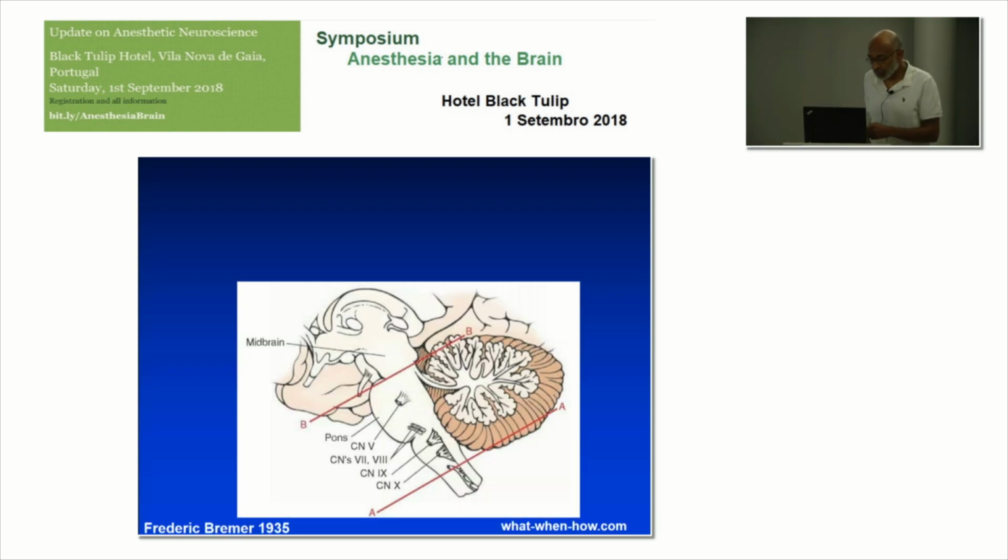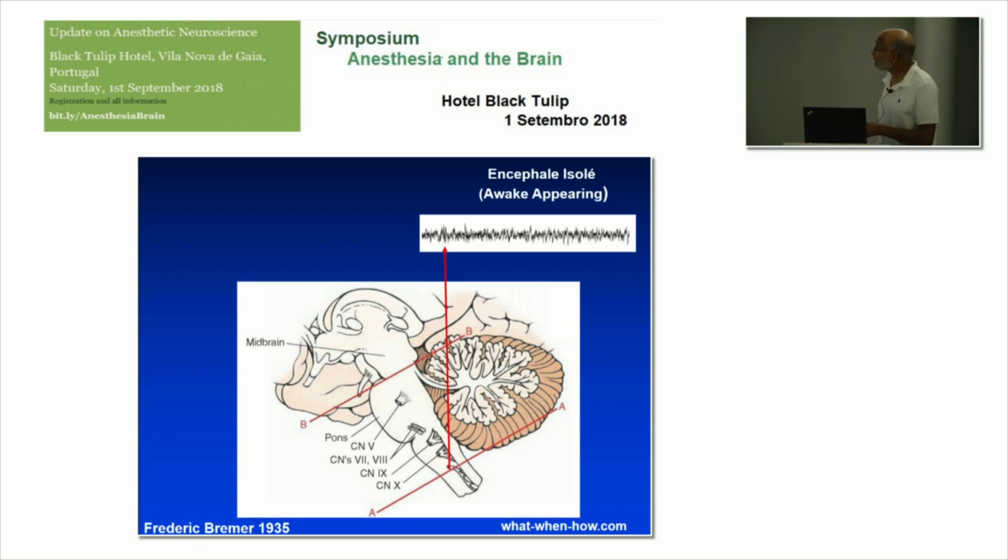All right, so here's the idea from Bremer. It goes back to 1935. Bremer was a Belgian neurophysiologist, and what he did was a series of two experiments. In the first experiment, this is in cats. I've drawn this here on the human brain, but what he was doing was in cats. In the first set of experiments, he transected the spinal cord here, separating the brainstem and the brain from the spinal cord, at this level here. And he called that encéphale isolé. So he's isolating the encephalon.